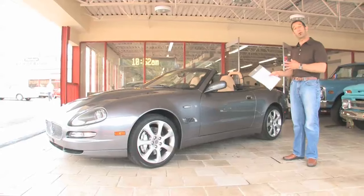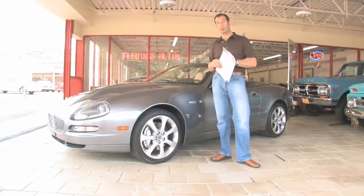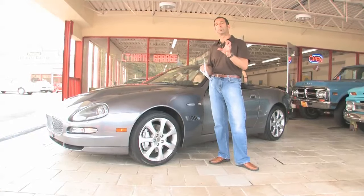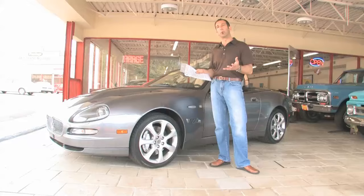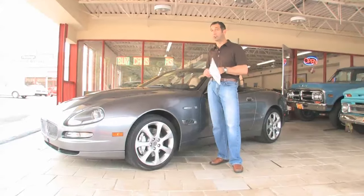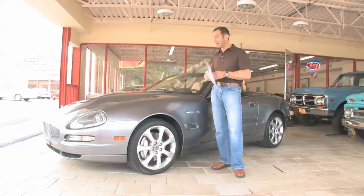You're talking about $110,000 plus cars, and we've been selling these cars in the $30,000 range with low mileage like this car has for quite a while, and they are great bargains. On top of it, they've been very reliable. Maserati really believed in these cars, and these cars have really held up and done well. We've seen some high mileage cars in the 80 and 90,000 mile range, still doing really well.